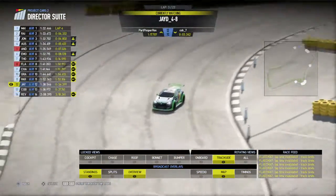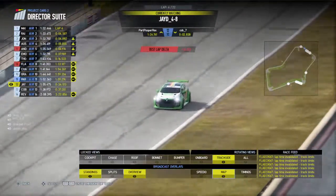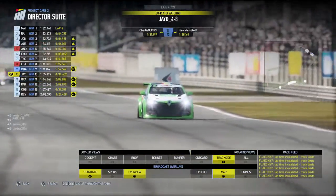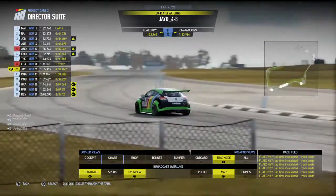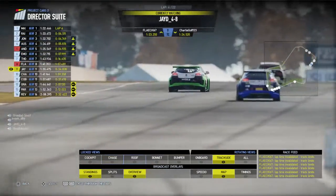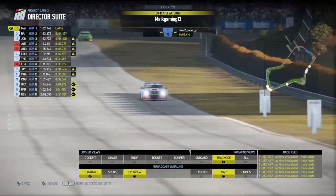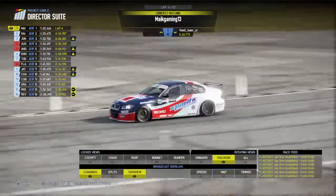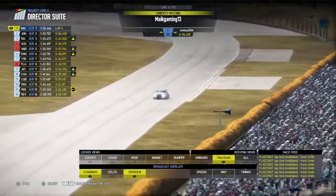Looks like Jay's got a bit of a gap over Cobb at the moment as well. So Jay comes out of the last corner now, and it looks like he's going to take the lead, as he is your race leader after the pit stops. But obviously Mike is the one to watch at the moment, who's setting the pace as he heads down towards sector 2. And he's nearly got a 5-second gap over everyone else. He's just driving away with this one.